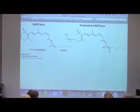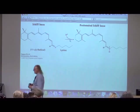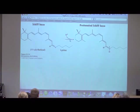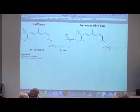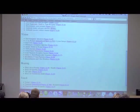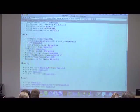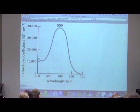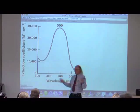The important thing from this slide is that in both the rods and the cones, the retinal compound is covalently linked to a protein known as opsin. O-P-S-I-N. Okay? Now, by the way, here are some rod cells. I think it's a beautiful scanning electron micrograph image. When we make that linkage between retinal and opsin, we create something called rhodopsin. Okay? So rhodopsin is the product of joining opsin with retinal.